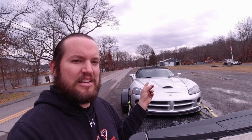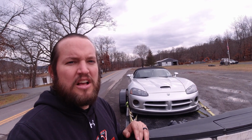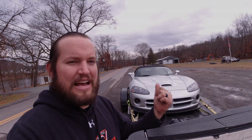So to have the opportunity to buy an Underground Racing built Viper, really no matter what we do with it, is cool. You don't see them very often anymore. They're not working on them anymore as far as I know. So I think this is a great opportunity. We're going to hop in the truck, we're going to get it back to the shop, and we're going to see what we can find on this thing and what it actually needs to get fixed.